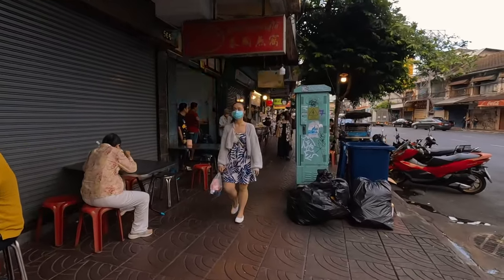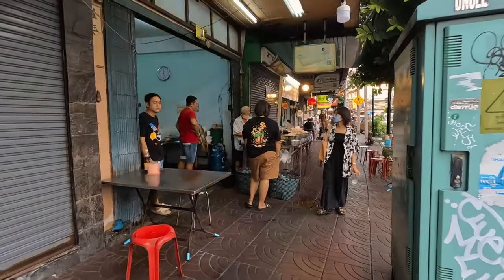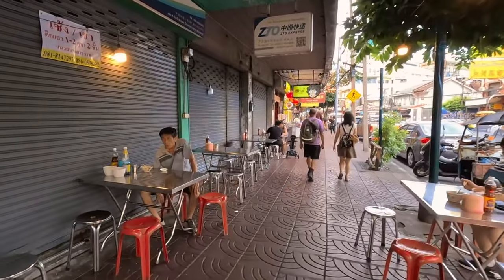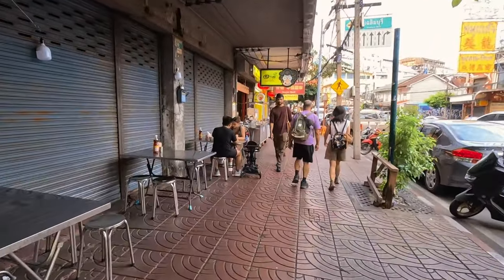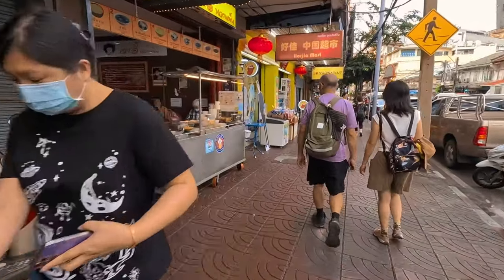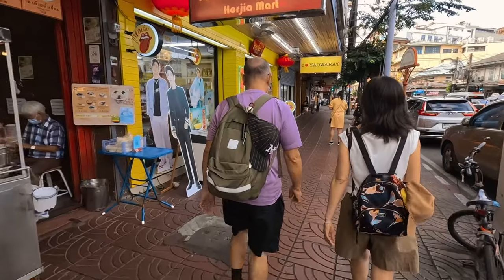The only thing that I don't like so far is when I try to buy a pass for the subway. They told me that they don't offer a day pass.